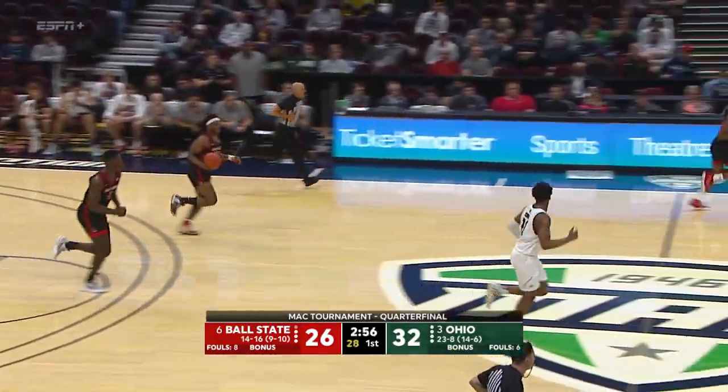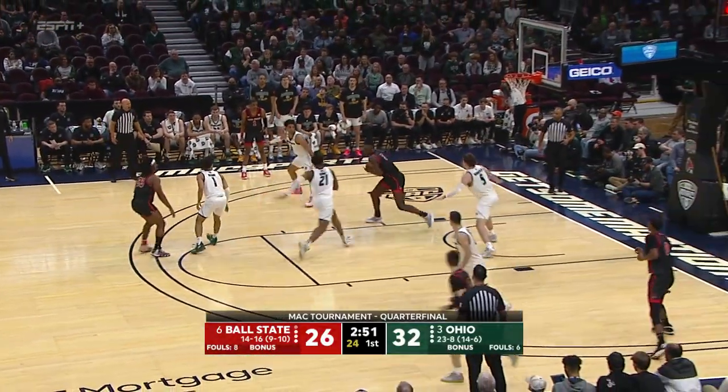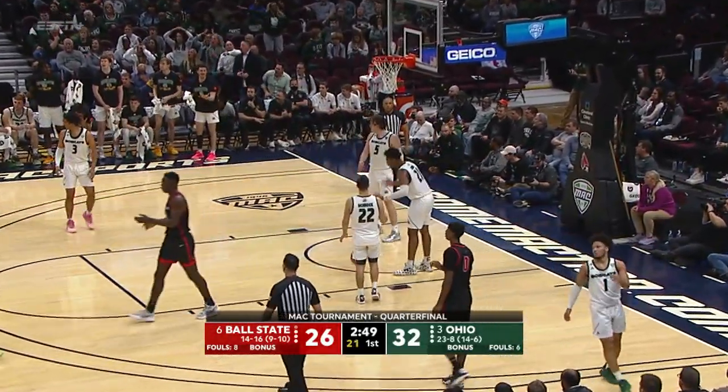Good job in the glass by Ball State's Peyton Sparks. Inside, 3 minutes left. Cochran. Good look to Sparks. Can he finish? Didn't, but he'll get to the free throw line.